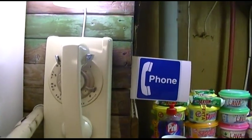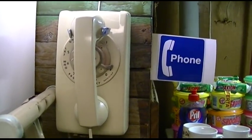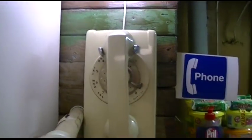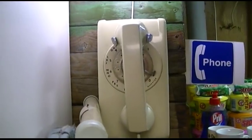Here we have a very old Northern Telecom rotary phone with mechanical bell ringer. I mounted the light above it quite a long time ago. I don't have it hanging straight. But it's your plain Jane wall rotary phone. The cord on it, I think, was changed once. It's got a nice long cord, as you can see here.